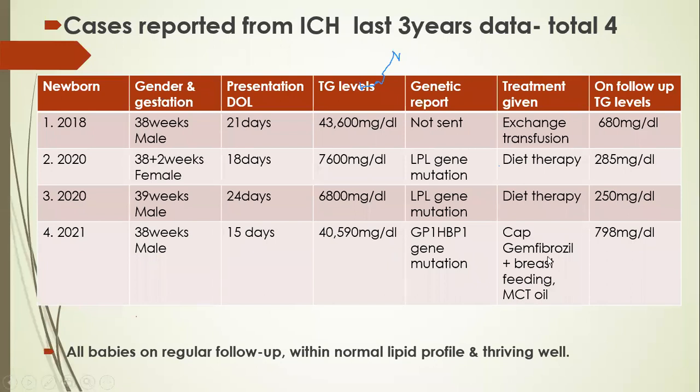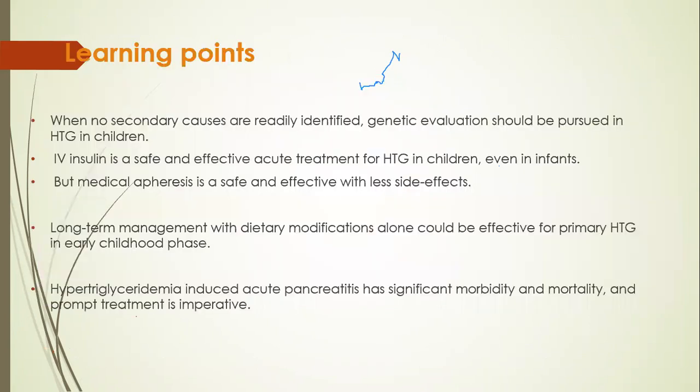We started on gemfibrozil and continued breastfeeding and MCT oil supplementation. All babies are on regular follow-up with normal lipid profile, and growth and development are also around the 25th centile and thriving well. From this presentation, the learning point was that when no secondary causes are identified, genetic evaluation is better to diagnose the hypertriglyceridemia, which is a first tier test for the diagnosis.